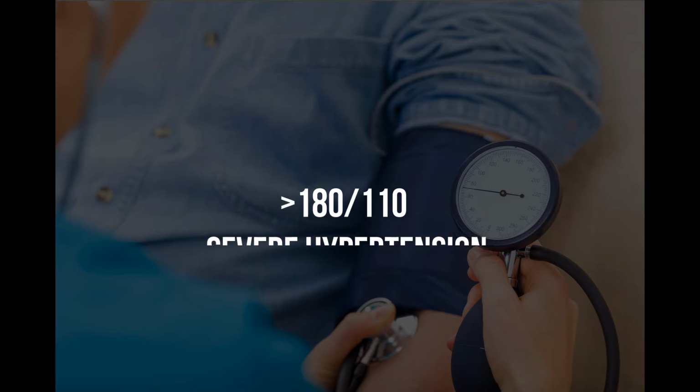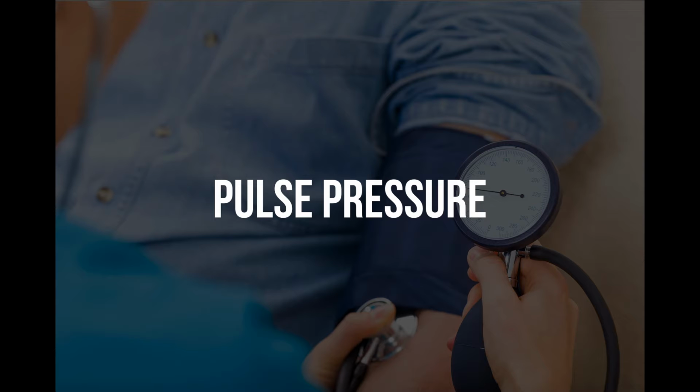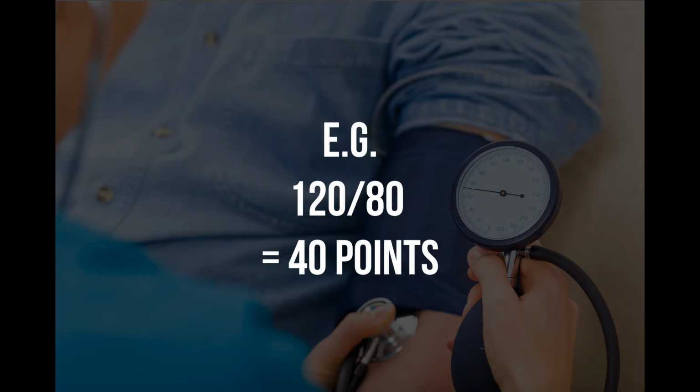considered severe hypertension. When looking at blood pressure, it's also important to look at the difference between the top and the bottom number, or the systolic and diastolic pressure. This is called pulse pressure. This is very important because the wider the number between the two, the greater the risk of heart disease. The optimal being around 40 points different. For example, 120 over 80 is a 40-point difference.